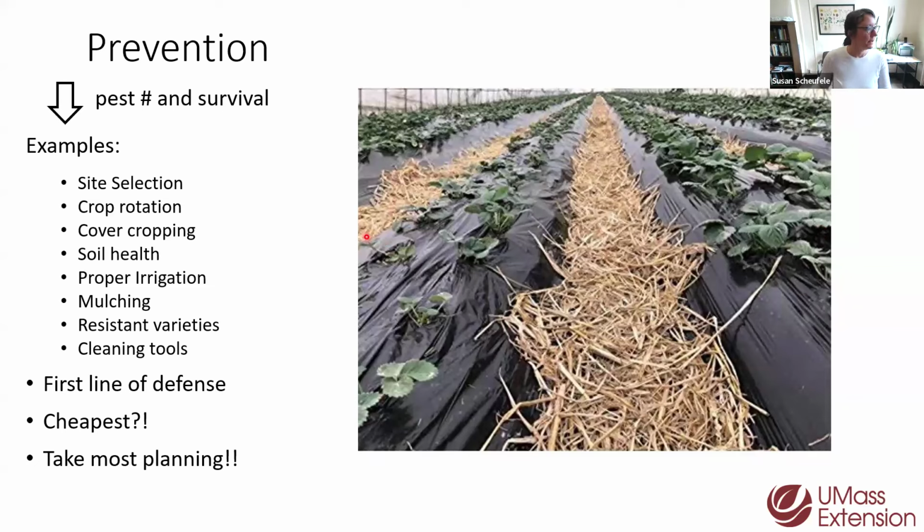All right, so under prevention, we have things like choosing the right location that's sunny enough, that has wind flowing through, planting with the wind so that your plants can dry out, using crop rotation so that pests aren't building up in one area and then you're planting right into that. Cover cropping, soil health, having active soil, beneficial soil microbes and arthropods to feed on or outcompete pathogens and insect pests and support healthy plants.